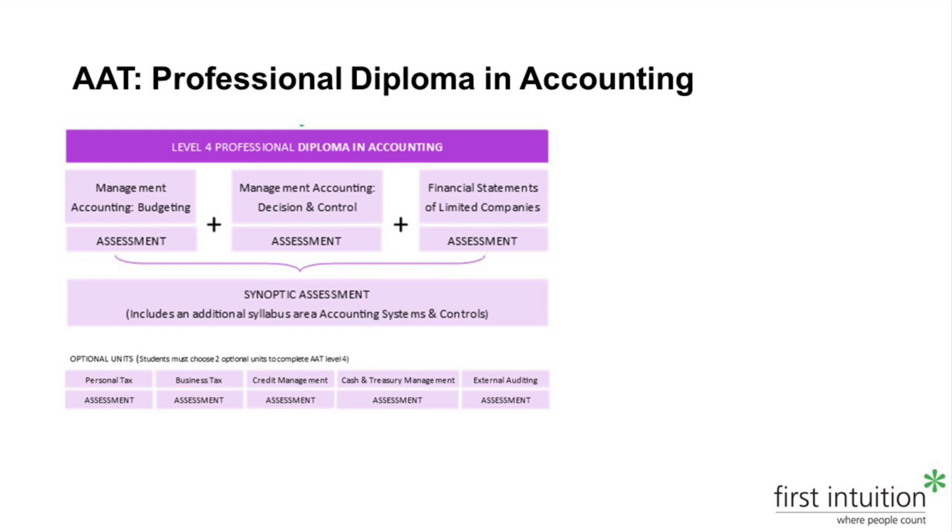The optional exams can be taken at any time. Usually they'll be taken before starting the core papers or after the synoptic assessment has been completed. The exams at this level of the qualification move away from simply being able to do calculations and ask learners to explain the techniques that they are applying.